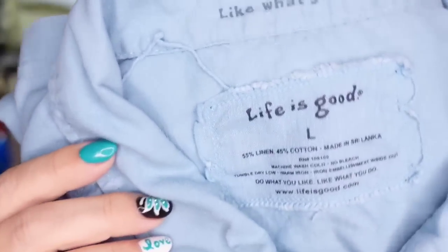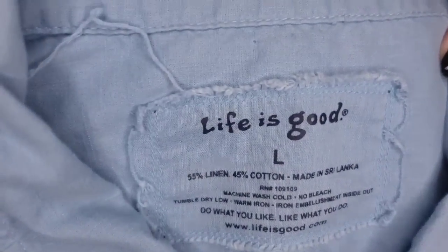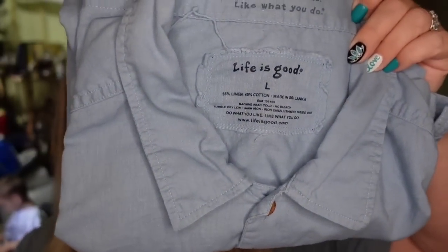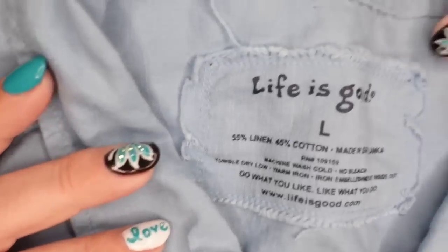Up next is a brand I absolutely love. It's actually what I'm wearing today, and that is Life is Good. So I have quite a few of these shirts. This is a men's plain blue button-up Life is Good size large. This one sold in about 3 months for $15. I paid $3, so this one's about an $8 profit. So watch out for that brand, Life is Good. Personally, I buy them and they sell very, very well.